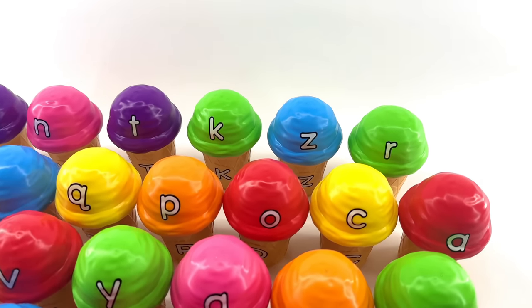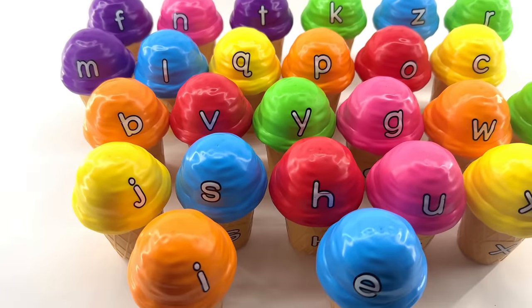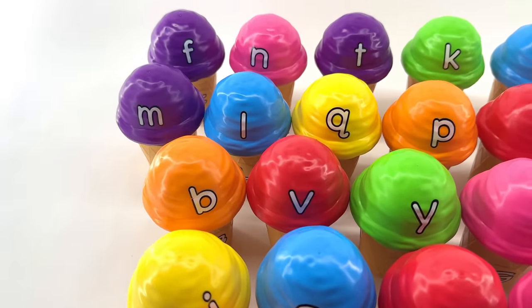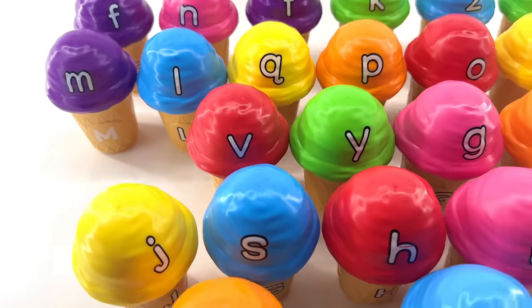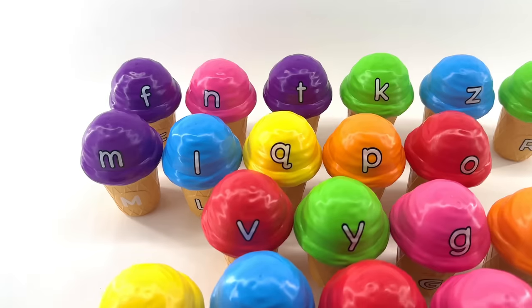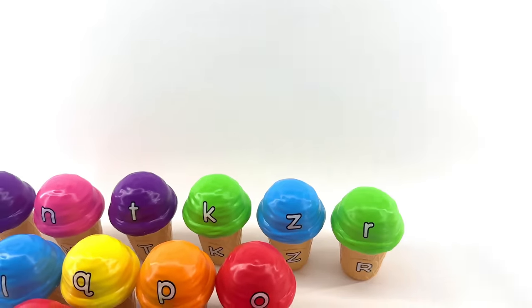The first letter of the alphabet is A. The next letter is B. Can you see the letter B? Can you point to it? Yes, there it is. B. Now we need to look for the letter C. There it is. C. And where is the letter D? Here it is. D.